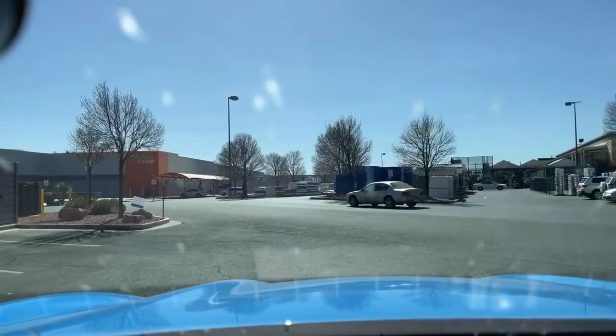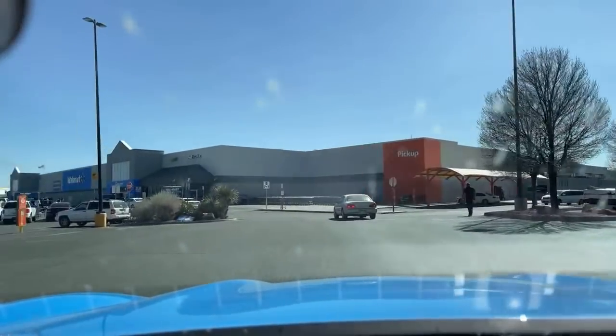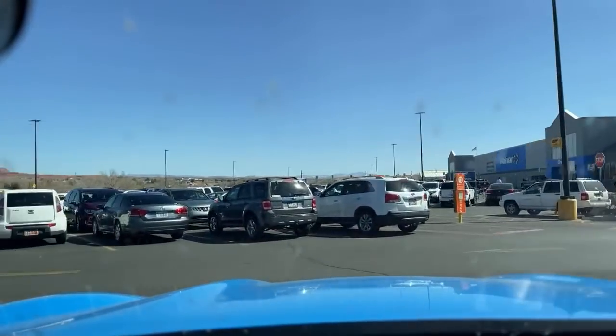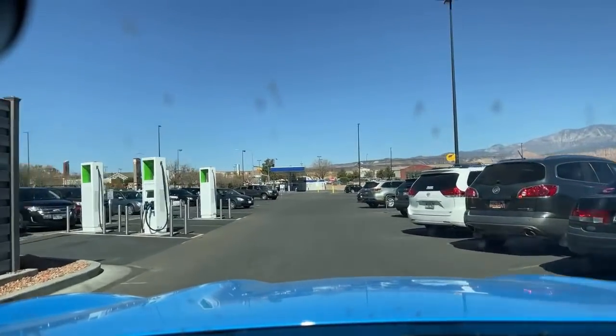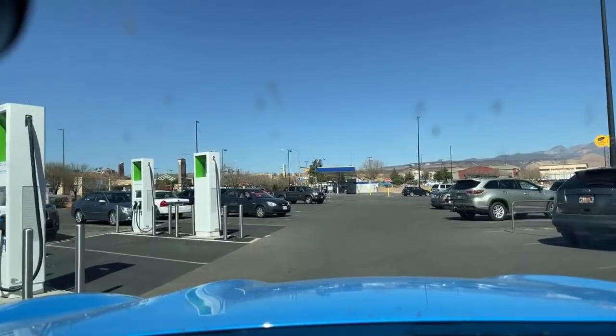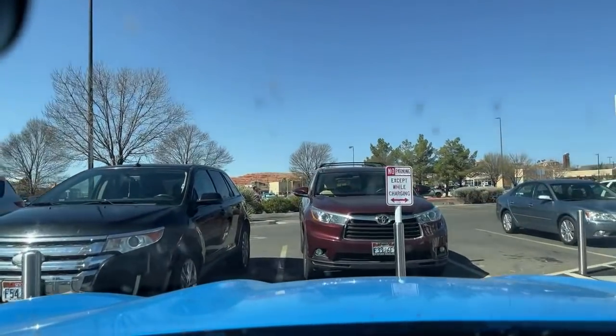And now let's try not to run anyone over in the parking lot. I am known to kind of not watch for pedestrians as much as I should, so pedestrian safety tech is a needed feature for me on vehicles. And let's plug into a spot where we have multiple charging options. So I'm going to pull over here so I can use either station.